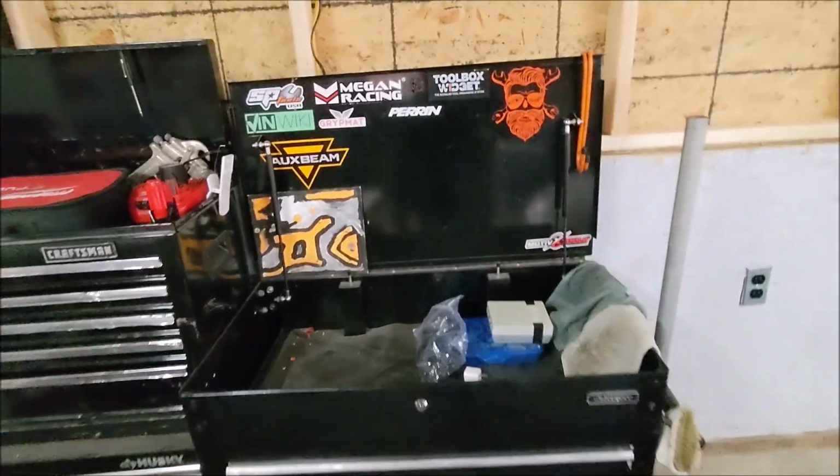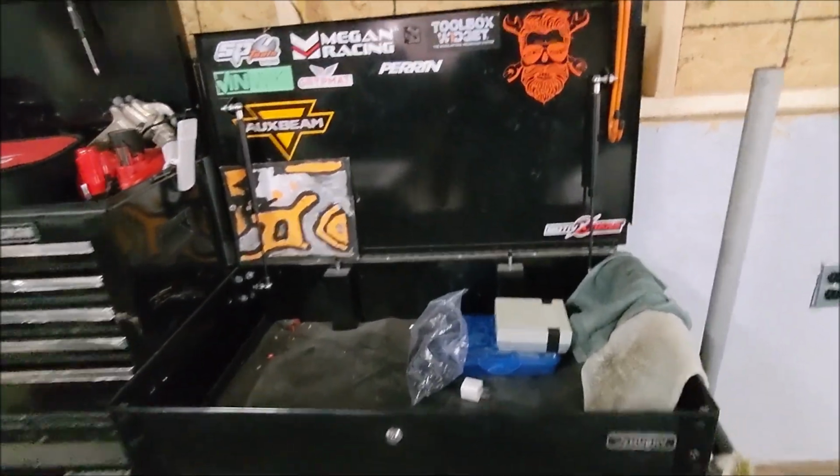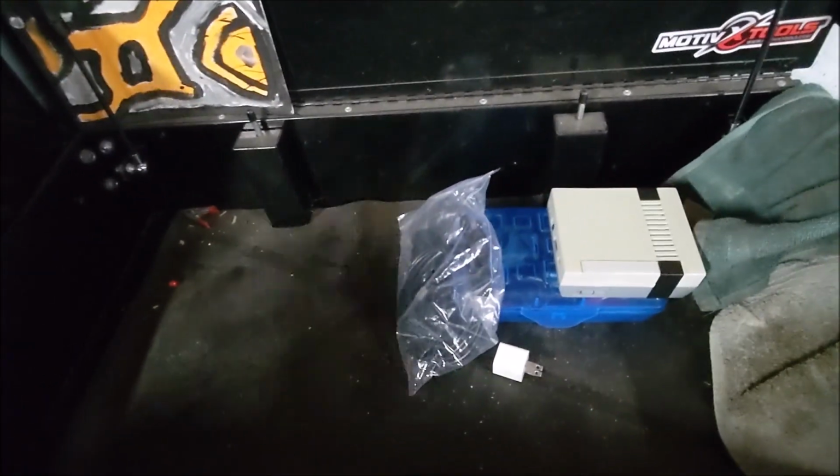And then this is the tool cart that I had at work. I brought it home because the new shop isn't nearly as big. Sticker bombing up there. Brake hangers. This is kind of a catch-all. Whenever I'm working, I normally just toss tools in here to organize and put back later. Right now I need to take this stuff inside.